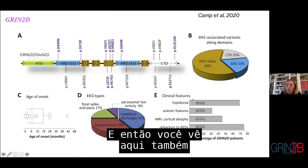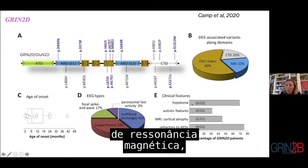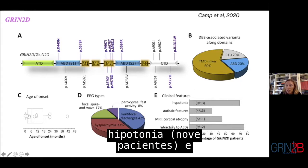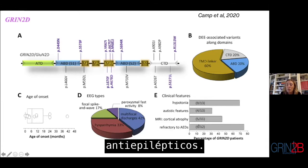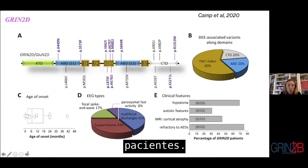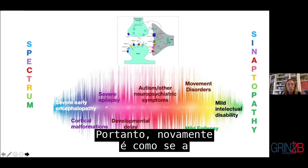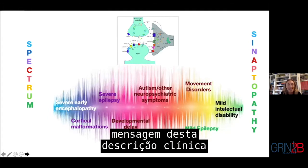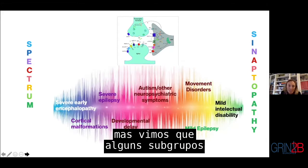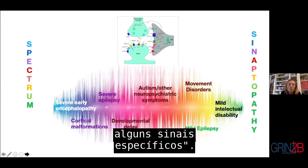And then you see here also cortical atrophy, so abnormal brain MRI abnormalities, autistic features, hypotonia in 9 patients, and epilepsy refractory to anti-epileptic drugs, also in 9 over 12 patients. So we need for sure more characterization. The message of this clinical description is, okay, we have a spectrum, but we have seen that some particular subgroups of disorders have some specific signs.